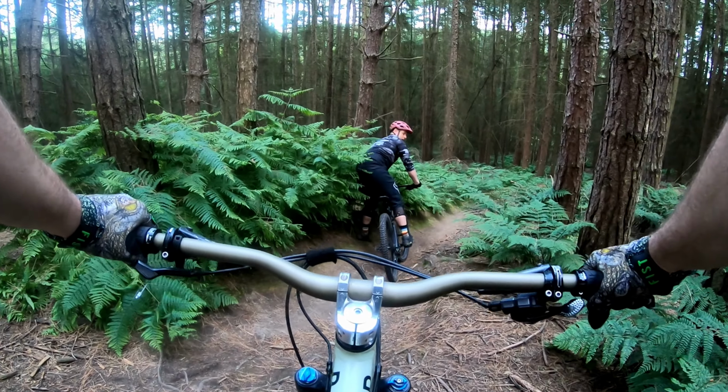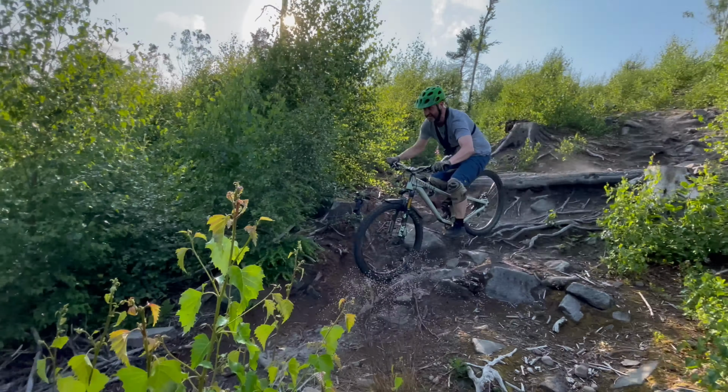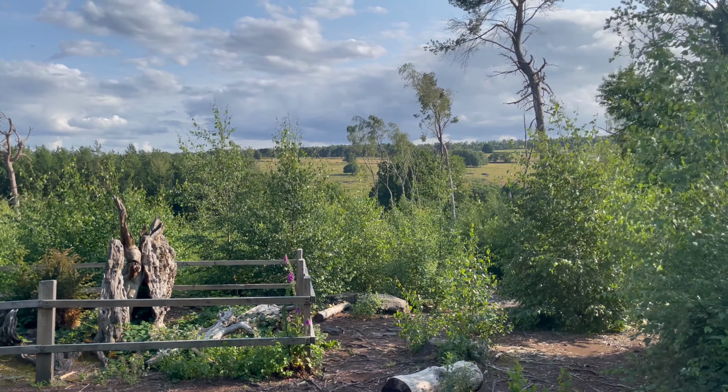So today's ride was amazing. It goes to show how successful it can be when you just go exploring without a particular plan in mind. I wish I could share this trail location with you, but unfortunately I've been sworn to secrecy.